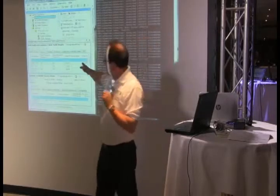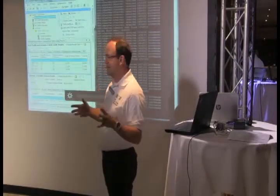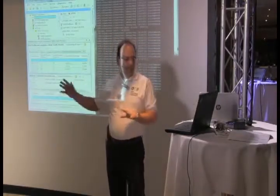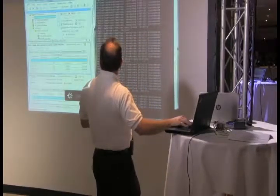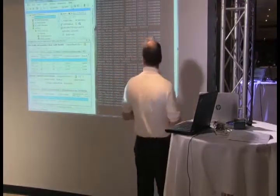On the left-hand side, we have the CLI for the test center, and on the right is simply the console output from the programmable data plane. So pretty straightforward. What we're going to do is just start the devices. So there's the first step.